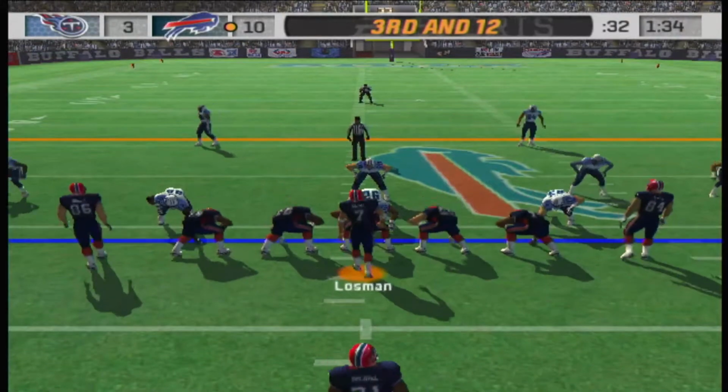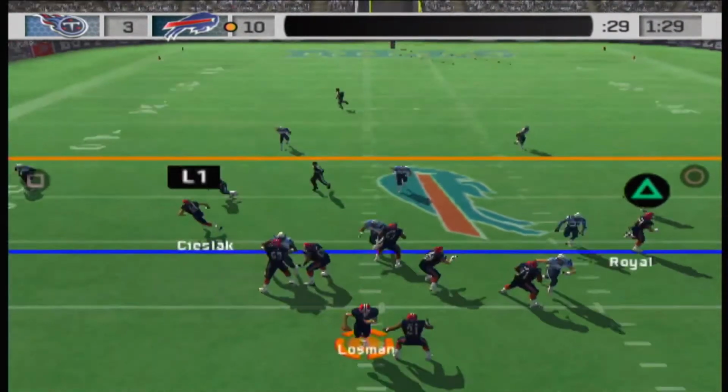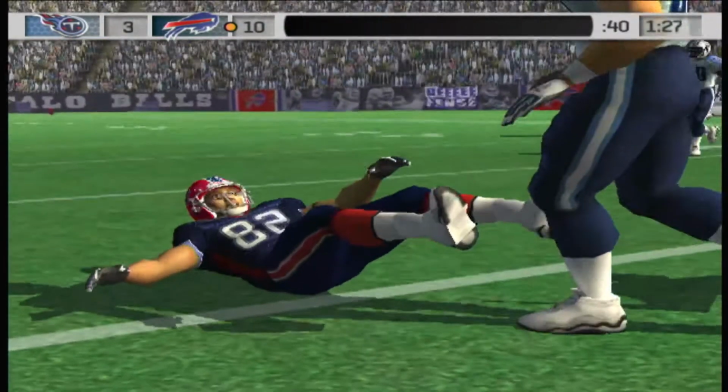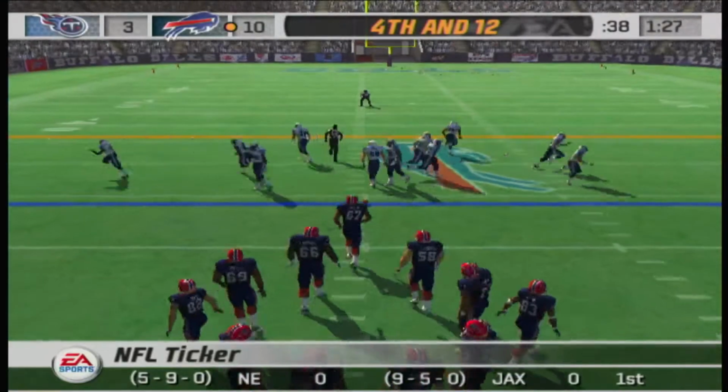The Titans come out with one linebacker and several defensive backs. With the throw. This pass is incomplete. Good defense and three and out series are the way to keep your defense fresh and rested.